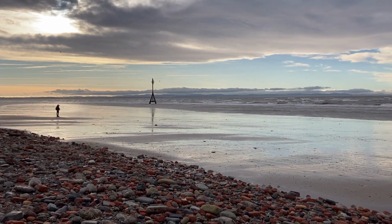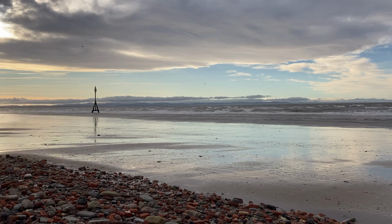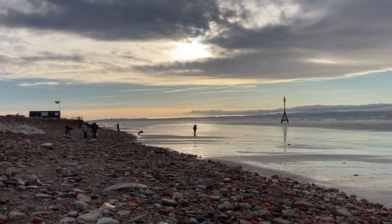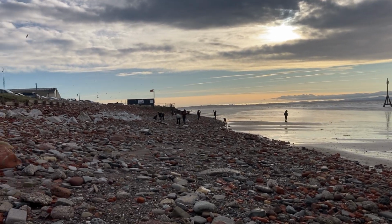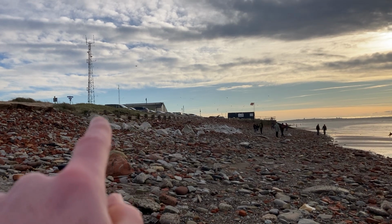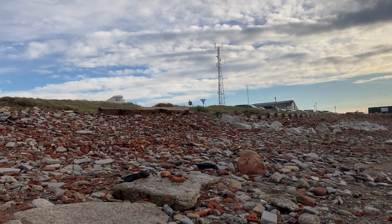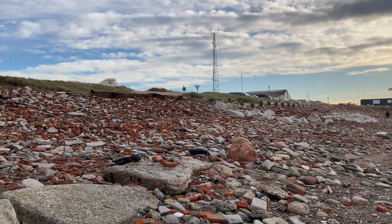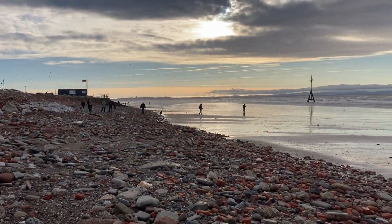You've got Wales in the background. You can't see very well, but there's hills there behind the clouds. And that way is back towards Liverpool city centre. And we're at the lifeguard station now. We've got the RNLI lifeguard post, which unfortunately is pay and display, so I've parked somewhere else because I'm tight and I've walked down here. So there's no way I'm paying to park anywhere out of principle.